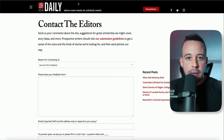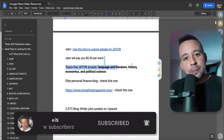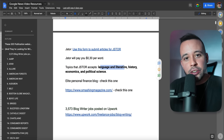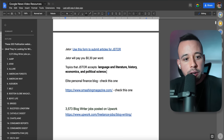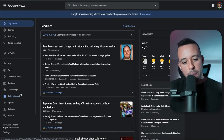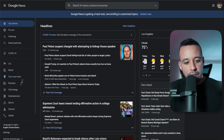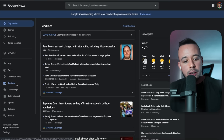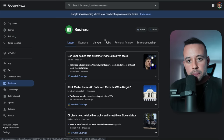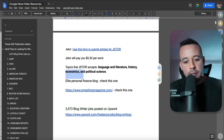Now, before I submit anything, I need the article. So I'm going to go back to Google News. As you can see, this website accepts these types of articles: language and literature, history, economics, and political science. So we're going to go back to Google News and we're going to get an article. So let's say I just hit the Google News website, go to the left-hand side of the website. Since I'm doing economy, which is business, I'm going to go to the left-hand side here where it shows the types of articles, the categories of articles. I'm going to click on business and I'm going to go into the sub niche on business called economy. Remember, this website accepts economics. So I'm going to use that.